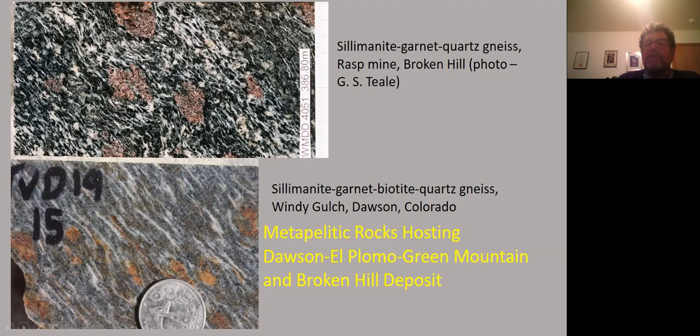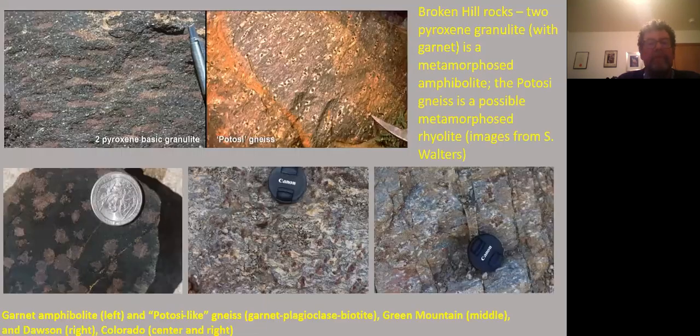For a start, we have sillimanite garnet biotite gneiss, which is the dominant lithology hosting the Broken Hill deposit. This is some of the sillimanite biotite garnet gneiss at Dawson. We see the same sort of rock at Green Mountain. So this particular rock is of great importance at Broken Hill and is one of the most studied rocks.